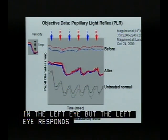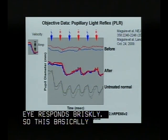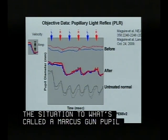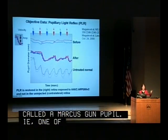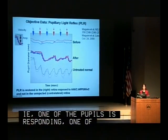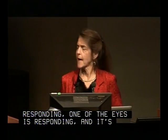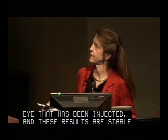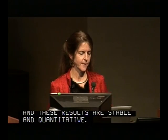So this basically converts the situation to what's called a Marcus Gunn pupil, i.e. one of the pupils is responding, one of the eyes is responding, and it's the eye that's been injected. And these results are stable and quantitative. We can do statistics on them in terms of the velocity and amplitude measurements.